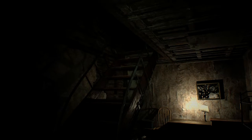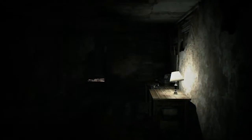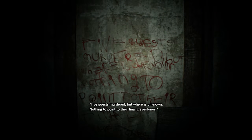Sorry, I'm still reading up on this as well, but it's a very nifty thing. We'll go to the room behind the broken wall, which is behind here. Read the scrolls on the wall next to the TVs. There's the TVs, and there's a scroll here. Five guests murdered, but where is unknown. Nothing to point to their final gravestones.